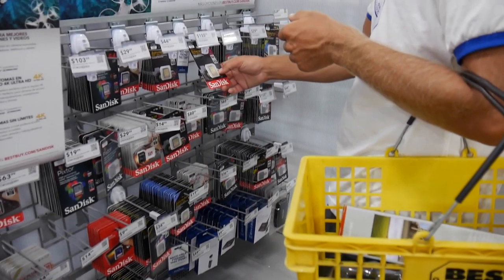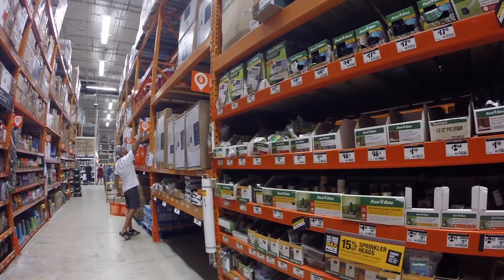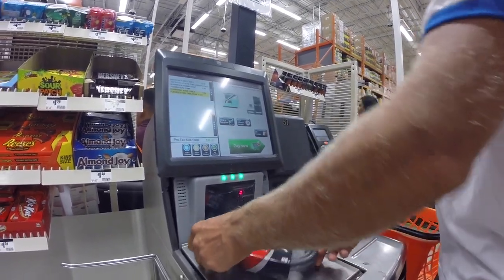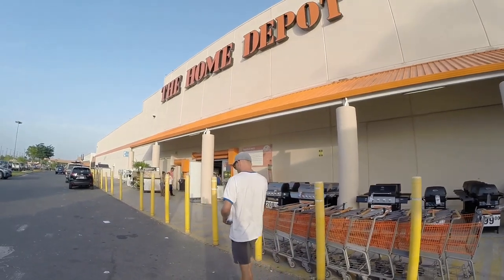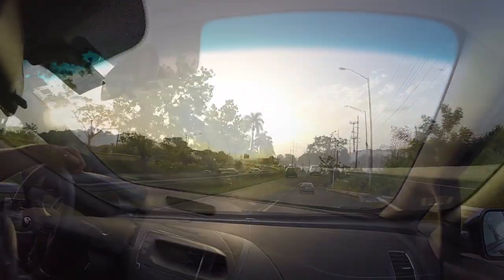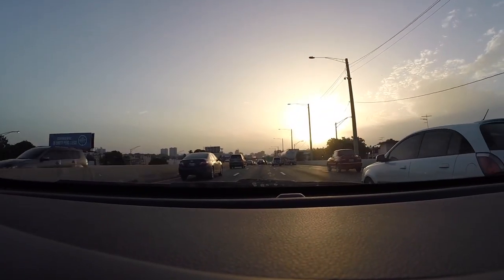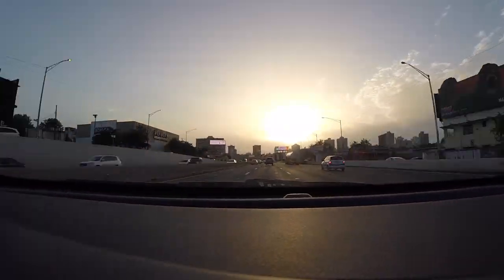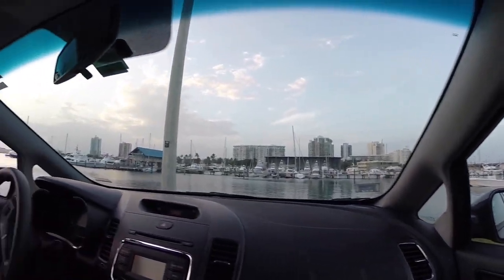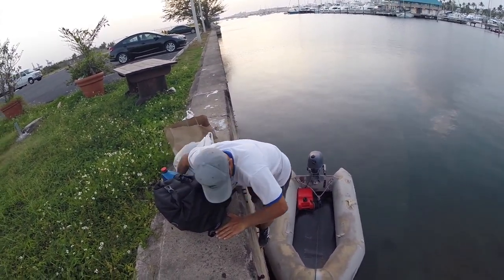At the electronic store Best Buy, we found some well-needed camera gear. And at Home Depot, we found some new water filters and a lock for Shabby. Since the marina charged $10 per day to leave the dinghy, we left Shabby along the pier.